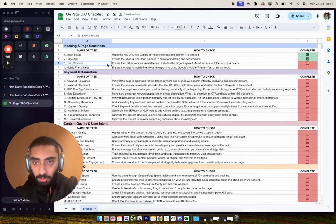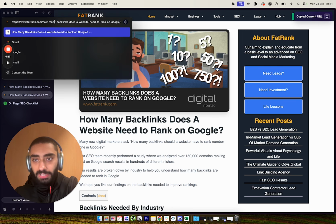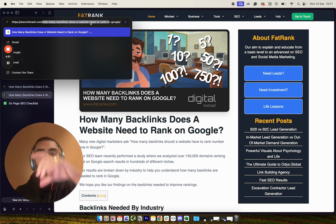The URL structure. A good URL structure is when we have the keyword in the URL, which we do here. So how many backlinks does a website need to rank on Google? We have the entire keyword in the actual URL.